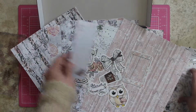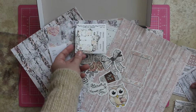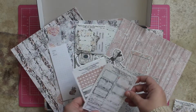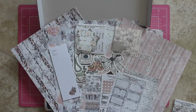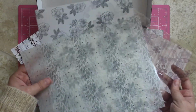Then you have the notepad, you have the tabs, you have the stickers, and you have a journal card, some stickers, and you have the pen loop, you have a pouch, and then you have your acetate and vellum papers.